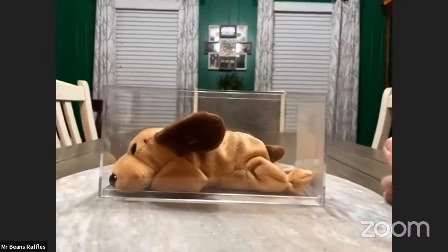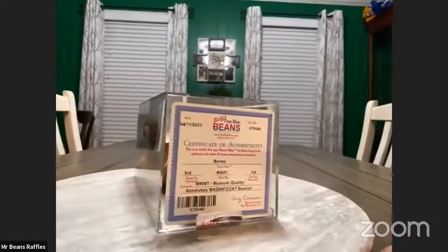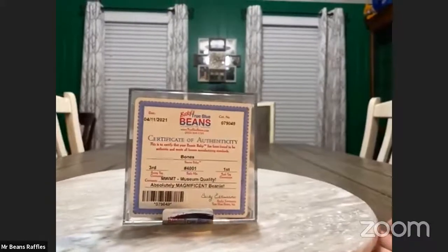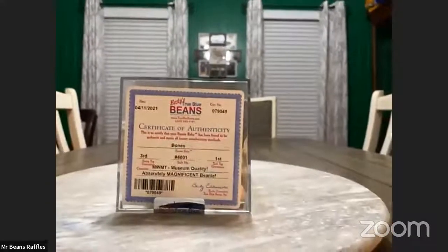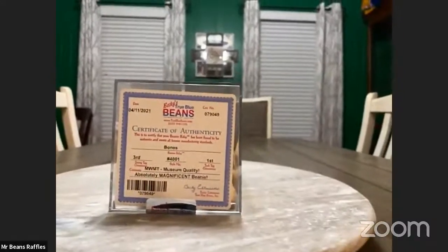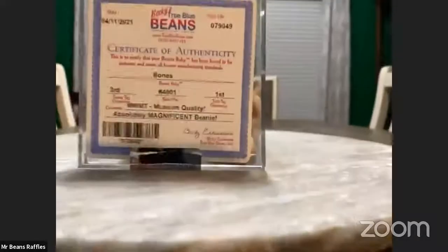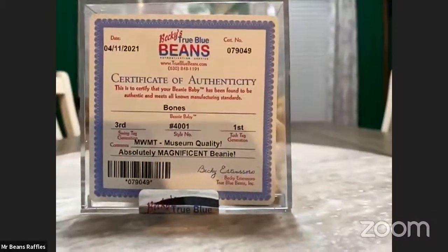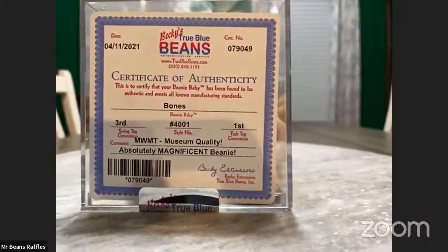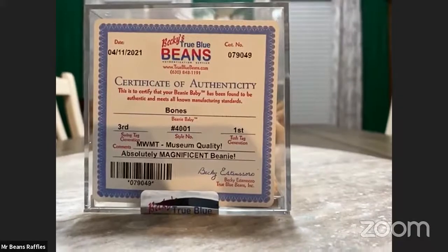All right, so we do have this 3-1 Bones. He is MQ. Let's get a quick shot of that cert. Another thing that I really like about a lot of our pieces, a cert is a cert is a cert, right? But I do think that there are tiers to it. And in my opinion, I really enjoy a brand new cert. It just goes to show that it was authenticated recently. The grading was done recently. You can find them as old, in this style with the sticker and the tag.